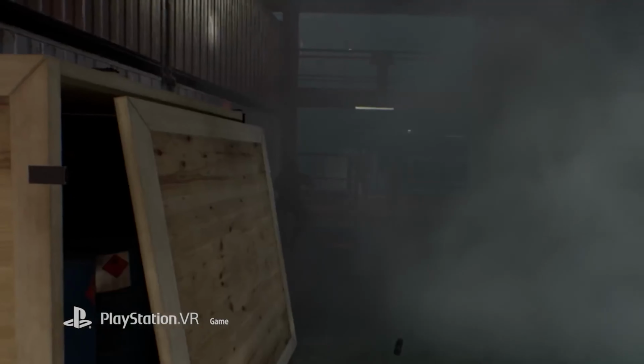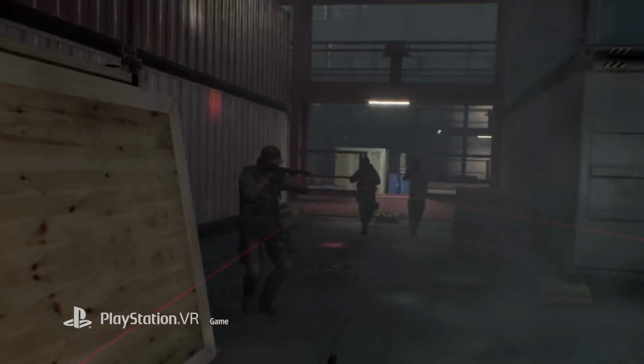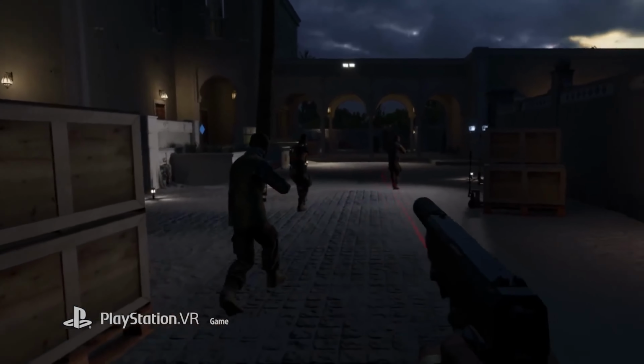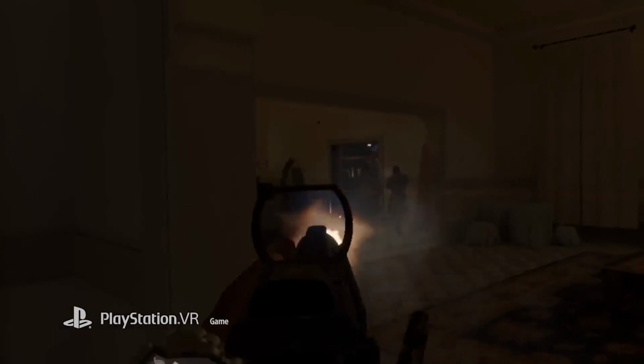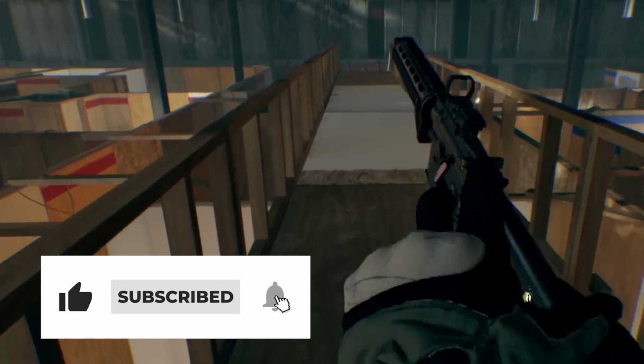If you're confused as to why, this is because with eye tracking, it'll actually follow your eyes to only render what you can see. That means all that power is reserved for that specific area. Games are gonna look amazing on this thing, and I cannot wait to put it on.